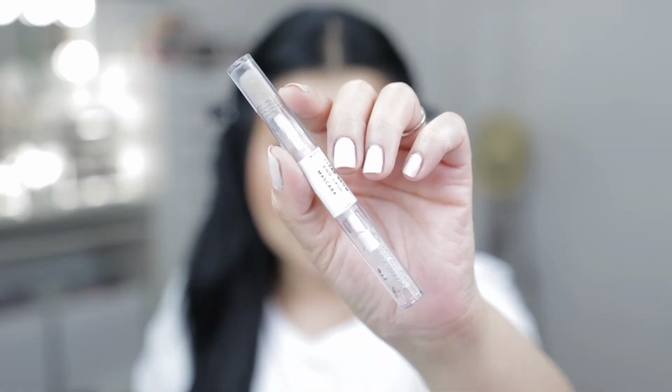Never ever leave your brows unset. And I'm going back in with my good old E.L.F. Clear Brow Gel and Lash Mascara. It's multi-purpose. You can use this as your primer for your lashes before putting on your mascara, and then you can use the other end to set your brows. If I'm not mistaken, this is only $3. So yes, if you haven't tried this, I don't know what you're waiting for. You're missing something.